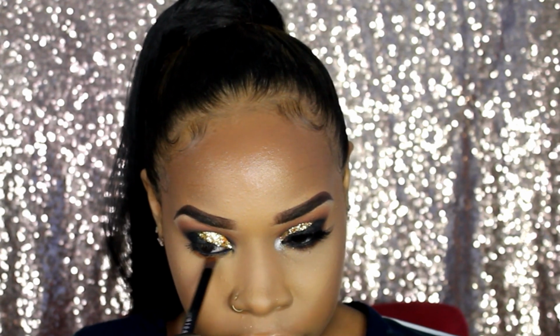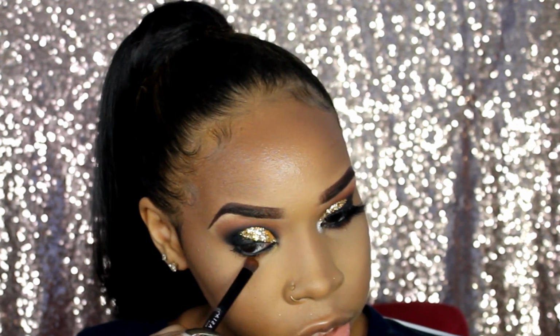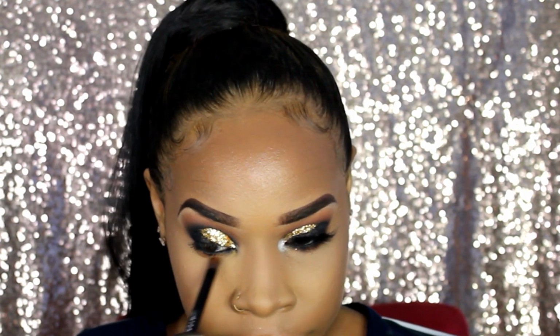Okay, so I'm just smudging that dark brown, the Cameroon from the Afrotique palette, right under the eye, and it's kind of going to be the main color. And I'll put a little bit of black above, like in the waterline. The only good thing about me doing looks like this, I can do it real quick.